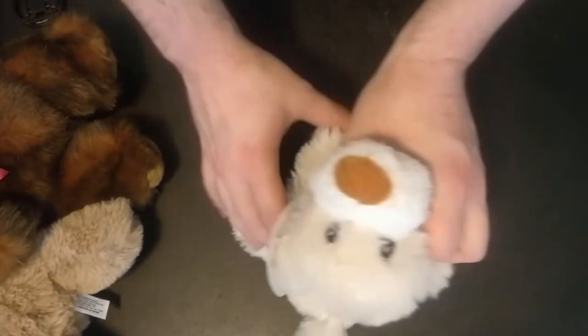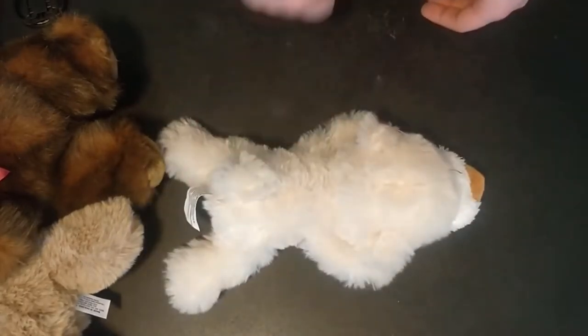Let me see it down here a little better. It's like one that lays down. You know, so if you wanted a teddy bear that was like sneaking around or crawling like a baby. Again, probably mostly for young children. The quality's not super great. I mean, you can tell.